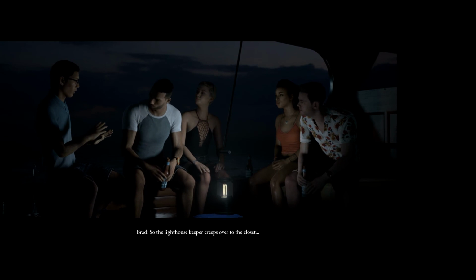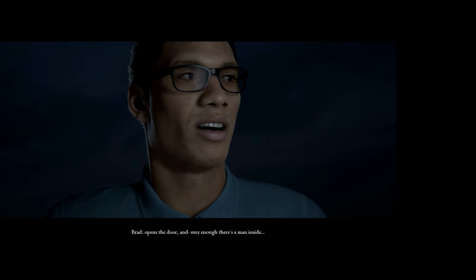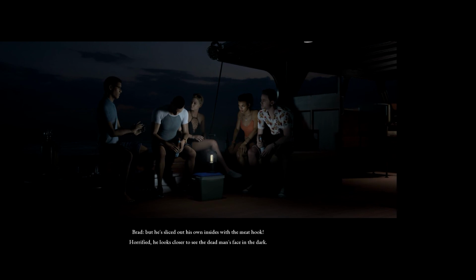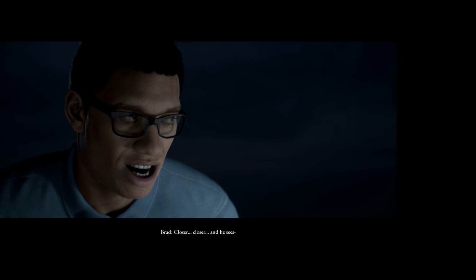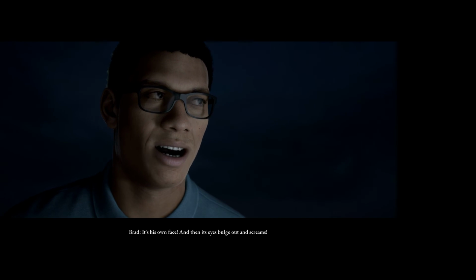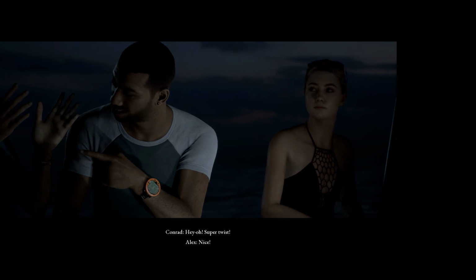So the lighthouse keeper creeps over to the closet, opens the door, and, sure enough, there's a man inside. But he's sliced out his own insides with a meat hook. Horrified, he looks closer to see the dead man's face in the dark. Closer. Closer. And he sees it's his own face. And then its eyes bulge out and it screams. So gross. Horrible. Hey, super twist. Nice.